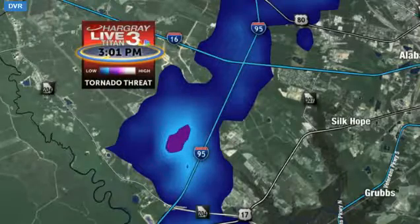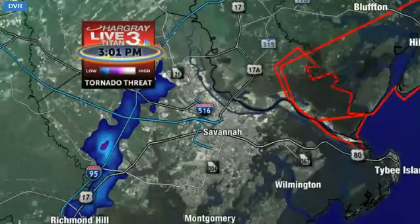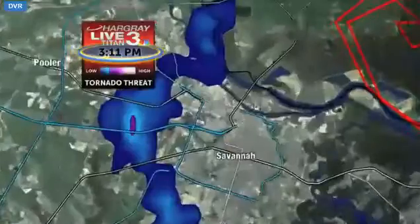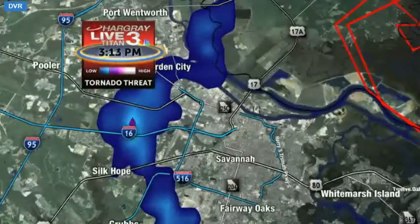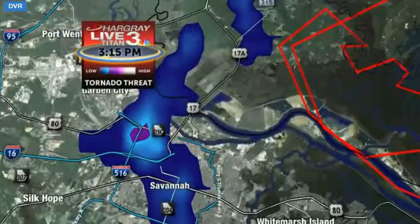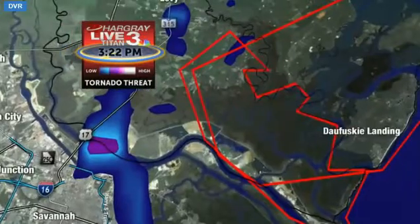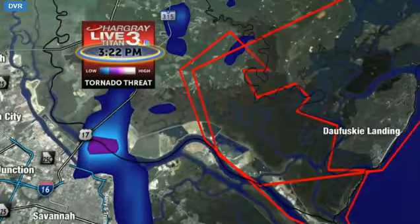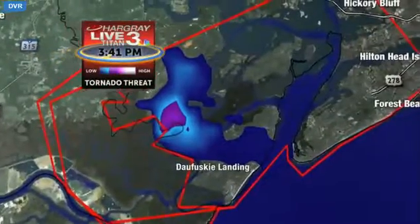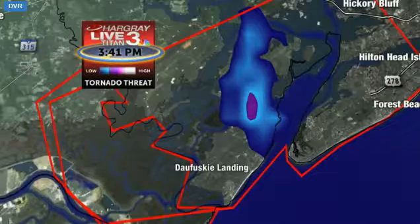It started to get its act going and maintained its intensity as it moved across Chatham County. That's why you heard the tornado sirens. That's why the National Weather Service kept the tornado warning going. It moved across 516. It moved across Hutchinson Island. No reports of a tornado on the ground. It is one of those scenarios where better to be safe than sorry. The National Weather Service did not want to take any chances with this. Still, the rotation, very solid, holding together.